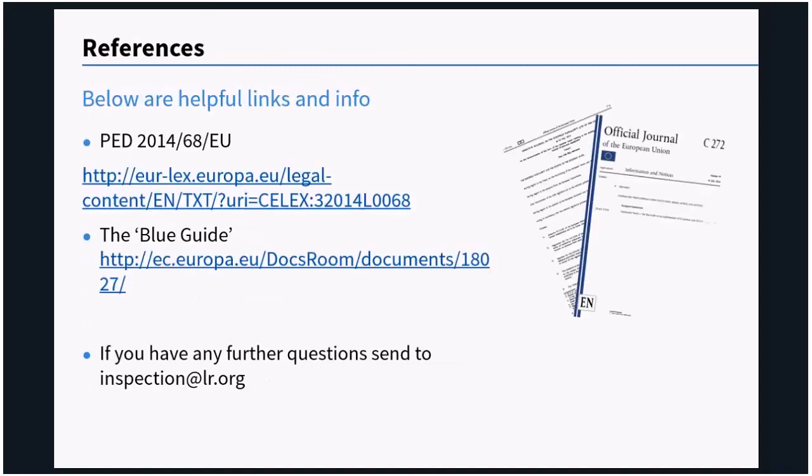So references, obviously the PED 2014/68/EU has been out since July 2016, so it's been around for quite a while now. The original Directive 97/23/EC came out in 2002, but there haven't been many changes, but there are some important changes in relation to fluids, and some of the modules have changed slightly. But if you have any questions in relation to that, then you can always contact us. The Blue Guide, obviously that gives a guide to the implementation of directives, and I think that is a very useful document, and it's free to download off the internet, same as the PED.